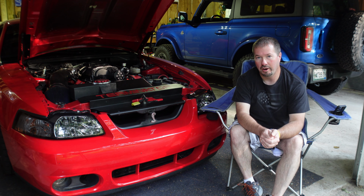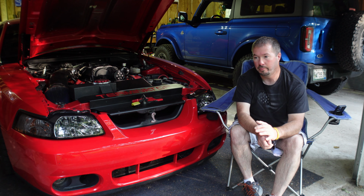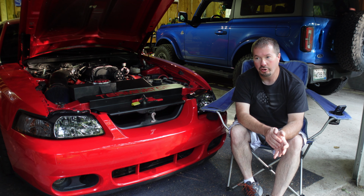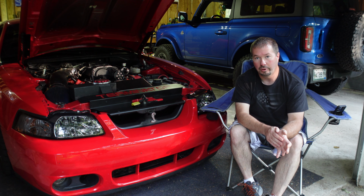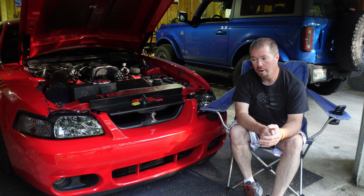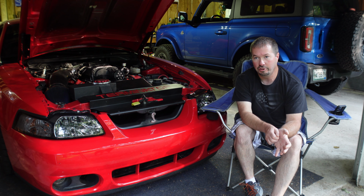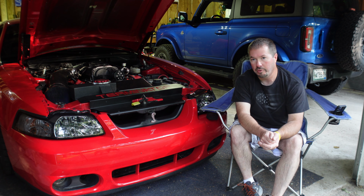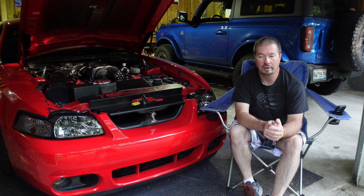I think the biggest benefit to buying a car that's already completely built is it's eliminating a lot of the problems that you don't have to deal with. There's been a lot of ups and downs with this car as far as things that didn't quite work the way they were supposed to, issues and problems that I'd run into when getting it from completely stock to the VMP with an aftermarket fuel system on it.